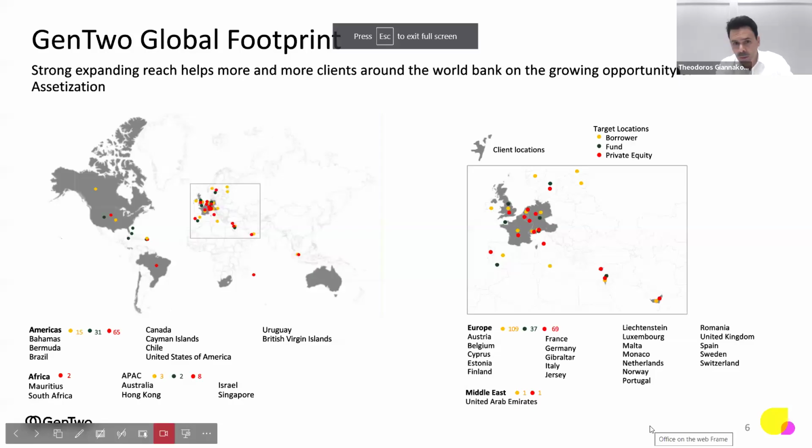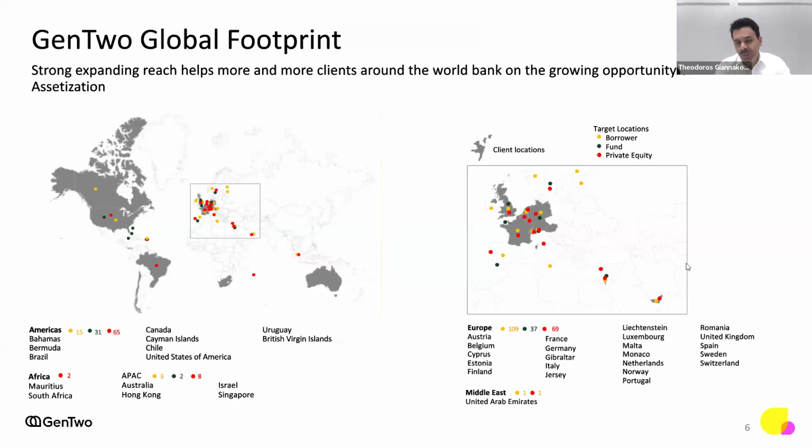So yes, exactly. This is already a pretty old slide, probably more than a year old, but you can already see that we have been active in a very large number of jurisdictions. The 3 colors, as you can see in the little annex on the upper right, correspond to private debt, borrower fund business, and private equity. So we have already been dealing with most of the usual jurisdictions that somebody would be looking at for such a project and such an investment, right?